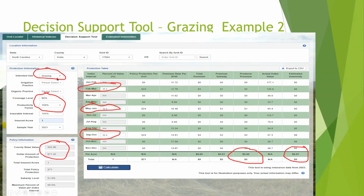August to September had a 4 out of 10-year indemnity payment. When you look at grazing here, we're going to break it down and go into breaking our intervals into 3 intervals here: February, March, May, June, September, October. You'll see I did 33.3 in 2 of these, 33.4 in the third one. Has to come up to an even 100.0.